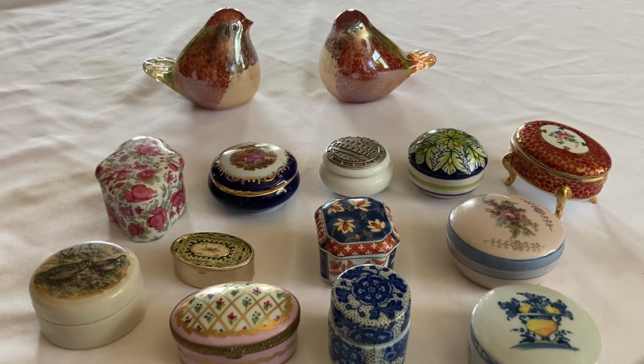Good tip. Yeah, I don't want to make it seem like all Limoges makes is trinket boxes. They make china sets, right? You can get all fine china. You can get a whole tea service or dinner service. It's not as if they only make trinket boxes. There are other things that they create.